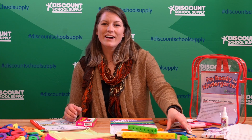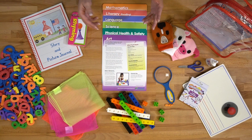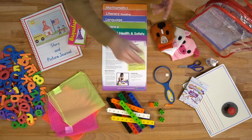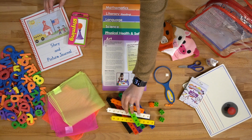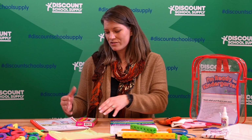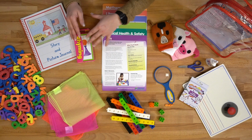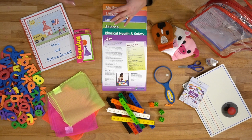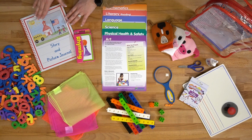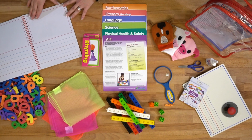You'll see a magnifier for beginning science, and some stacking cubes and linking cubes for beginning math, where they can count, pattern, sort, and do all kinds of things, even build with those cubes. We have language and literacy. We have rhyming cards where students can practice using rhyming words, even making poems, and recognizing the pictures that go with those words. We have a story and picture journal where students can write and then include a picture.